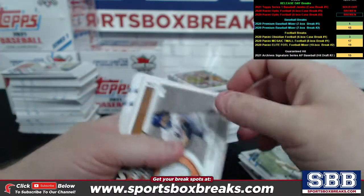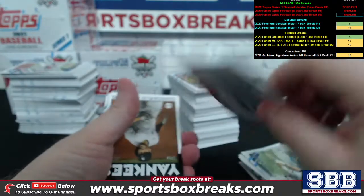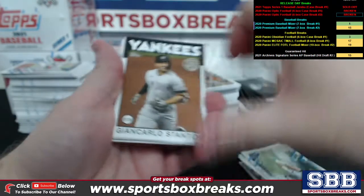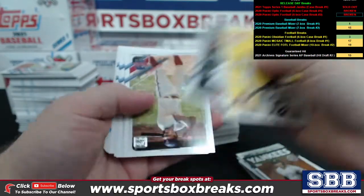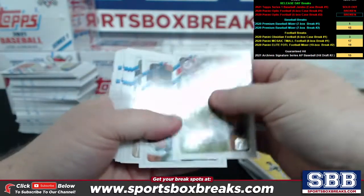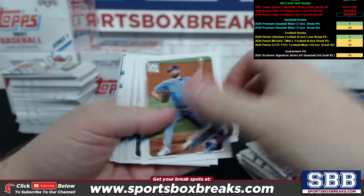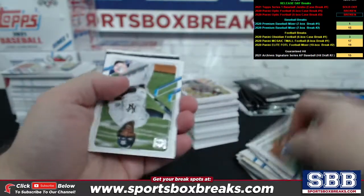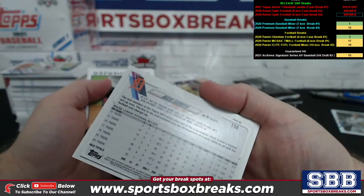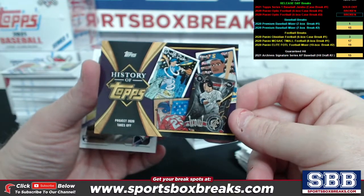Austin Meadows with the silver, and here it comes. Little polar bear action. Pete Alonso, Major League Material with pinstripe. So player worn. For the New York Mets, going off to Raymond V. Major League Material relic, Pete Alonso. 86 of Stanton, Derek Jeter. What do we got? Gold foil. Buck Farmer for Detroit. Max Scherzer with an 86. Here's another history of Topps. Project 2020 takes off.